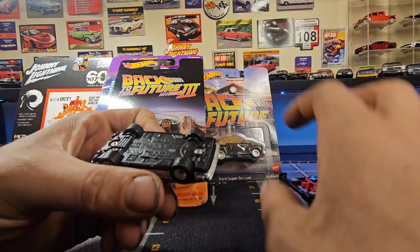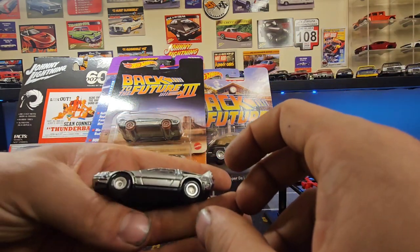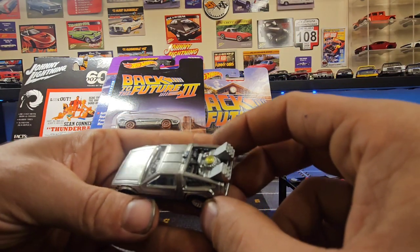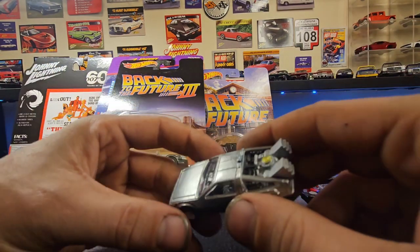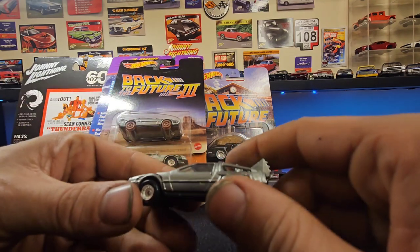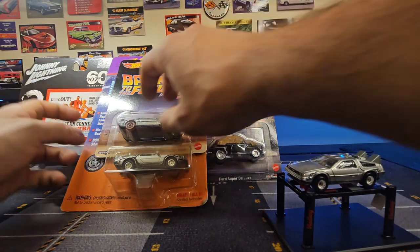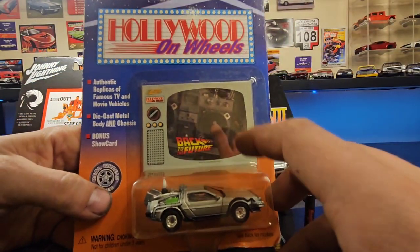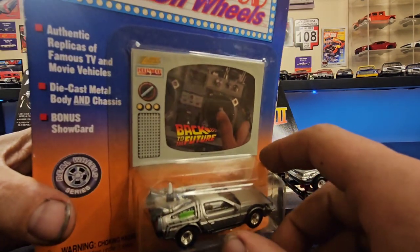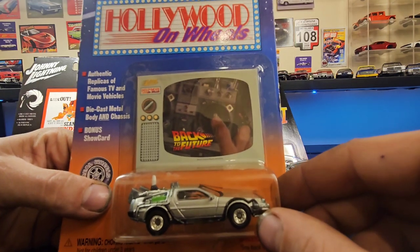Just says Mattel. It doesn't say Hot Wheels or anything on the base, but I'm like 99% sure this is a Hot Wheels. This is the one from the first movie, as you can tell by the lack of Mr. Fusion device. We'll take a look at that when this guy's out of the box, but I thought this was pretty cool. So we have the one from the first movie here. And then if you want to get technical, I believe this is still considered the one from the end of the first movie, even though it has the Mr. Fusion on it that was on the car for the entirety of the second movie.